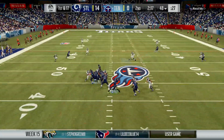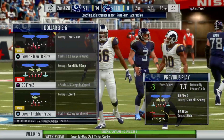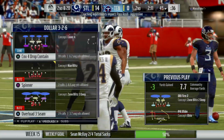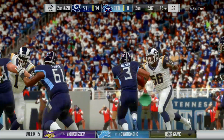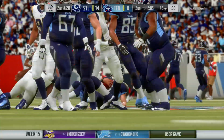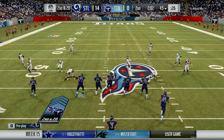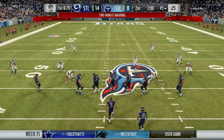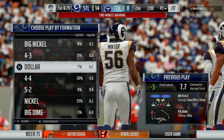Off the play fake, here's Wilson. And he's going to be swallowed up. Sacked back at the 45-yard line. Well, someone's been up to the task so far in this game. They are already up a couple of scores, Brandon, and guess what? I think they're just going to pin their ears back now and get upfield and get after the quarterback. Been such an impressive first half to get that lead. And the job becomes twice as difficult now. After the sack, it's 2nd and 20.